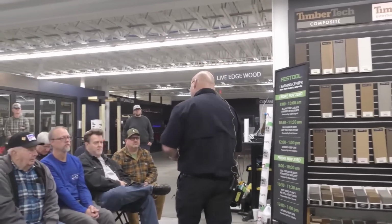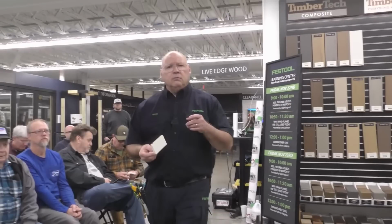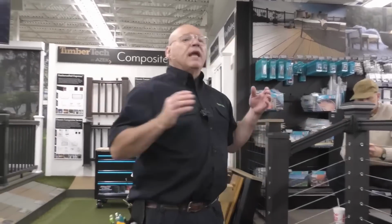I'm also gonna pass this around, okay? You remember all the stuff I'm passing around? No. Oh, daggone it, me either. There's also a 4 millimeter domino. This is 12 millimeter stock or 1/2-inch stock. That's why we have a 4 millimeter. A lot of people will ask why.